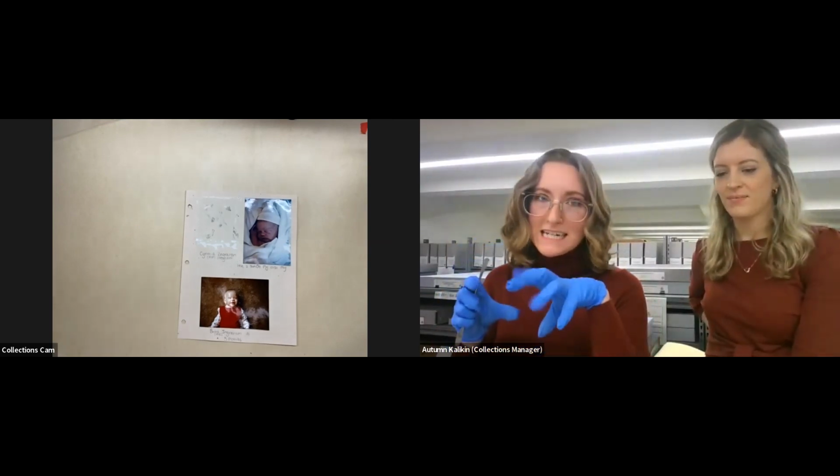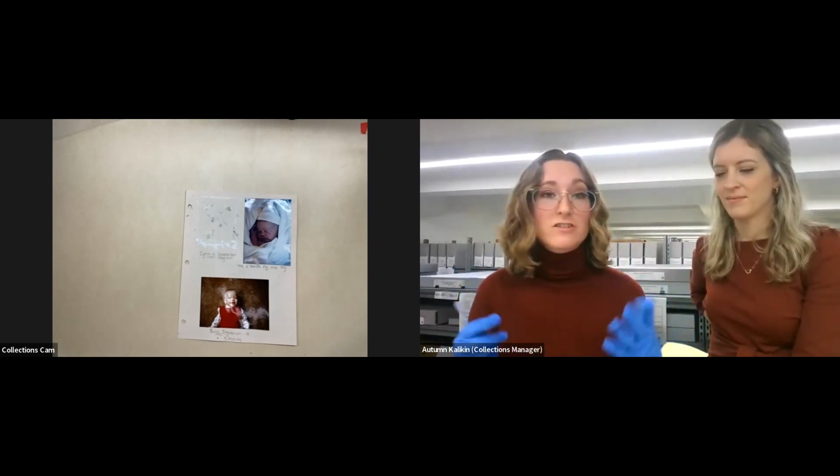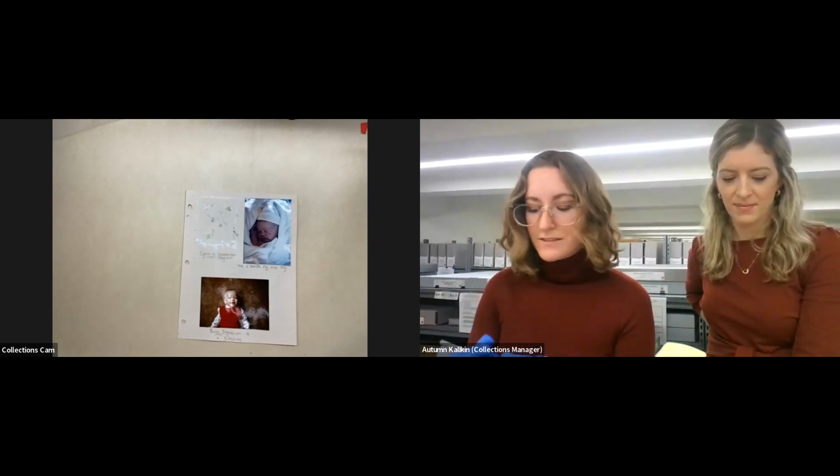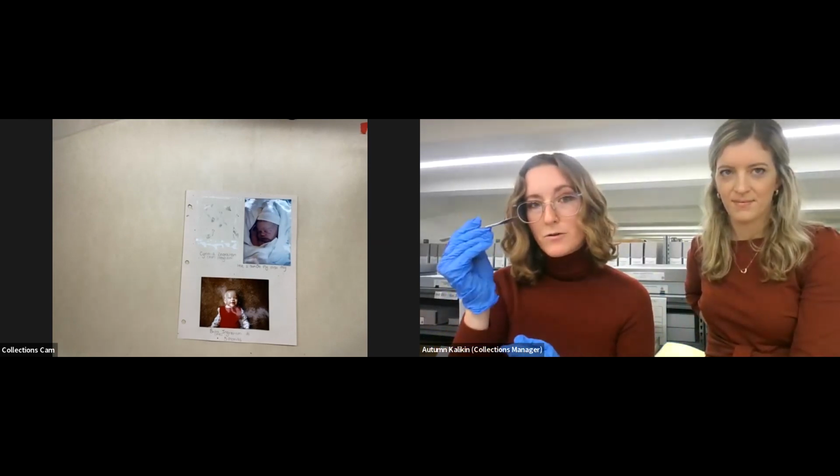Then you're not bending the photograph, especially if it's been in an environment that's been fluctuating. You never really know texture-wise if the photograph's a little brittle. So yeah, just use that, pop the little corners out.